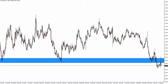The Federal Reserve is actively hiking interest rates. That makes it the dominant currency at the moment. So this, from a fundamental perspective, is an absolute pleasure, no-brainer really. So from that perspective, that's a great thing.